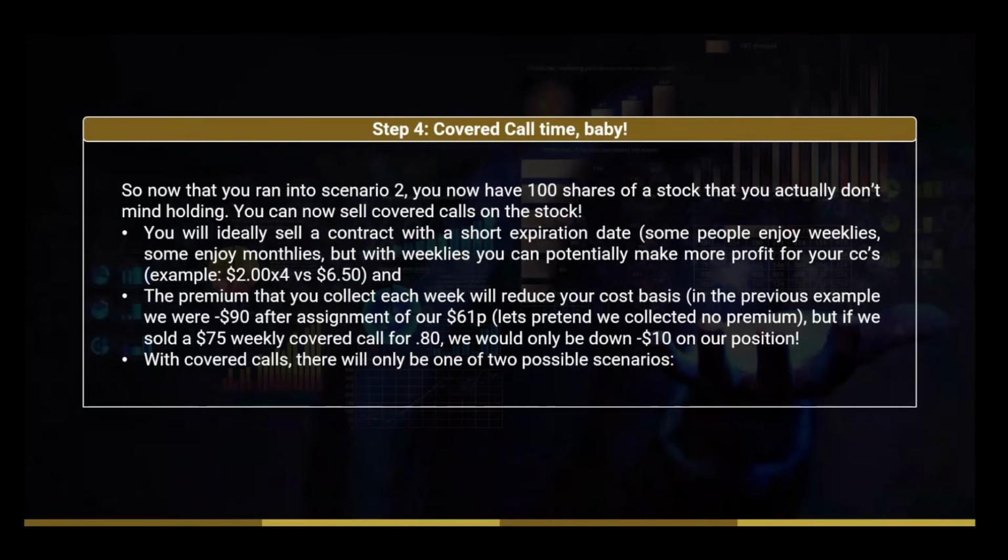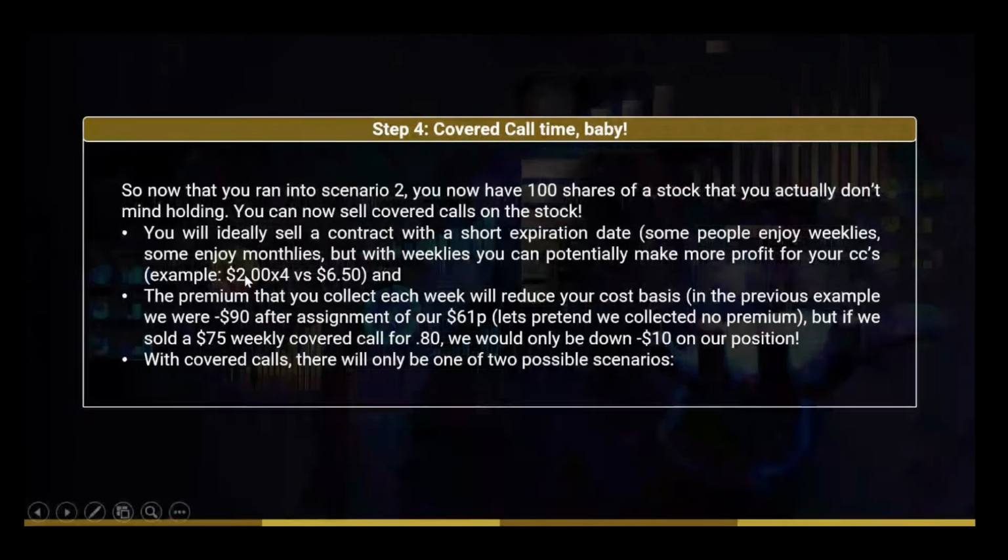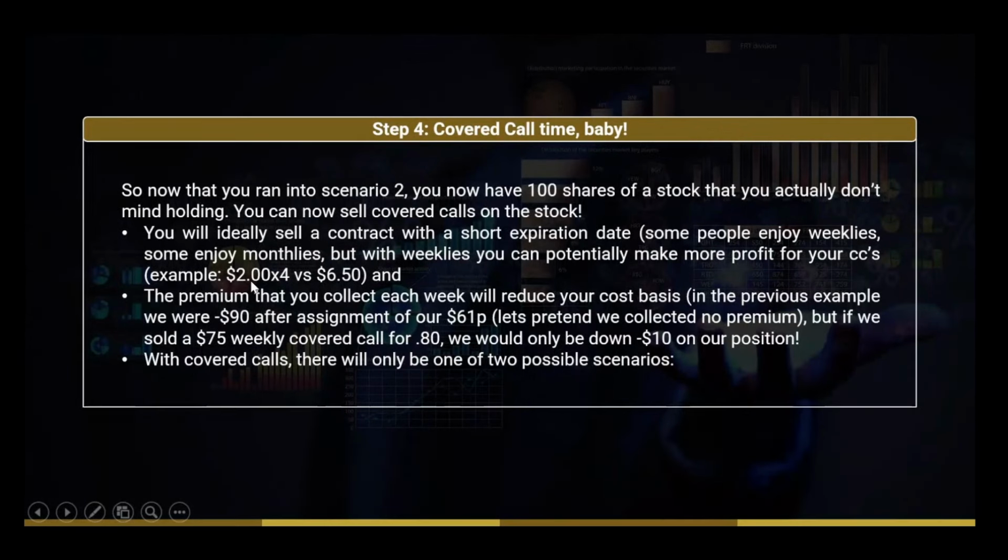You're going to make money either way if you're trading it the right way, right? With weeklies, you could potentially profit more because you have 4 opportunities to lock in premium, right? So you're not stuck with just, say, in this example here, I said collecting $200 once each week for 4 weeks, which is a month, versus maybe monthlies are worth $650 and you go with something a little bit further out of the money.